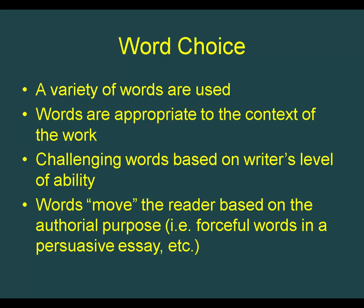Word choice, as we've talked about before with vocabulary and precision, is appropriate to the context of that work. So challenging words based on the writer's level of ability may be useful, or they might take away from the reader's understanding of that piece. So words should move the reader based upon authorial purpose, meaning forceful words in a persuasive essay are oftentimes perfect for your end result.